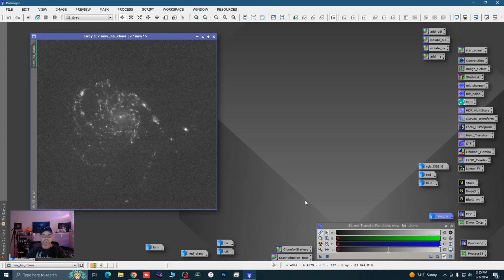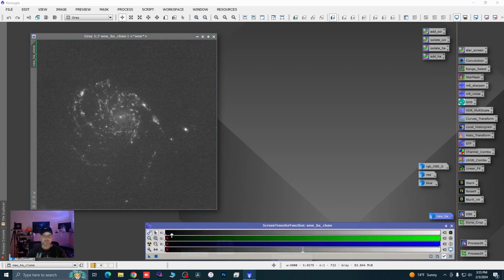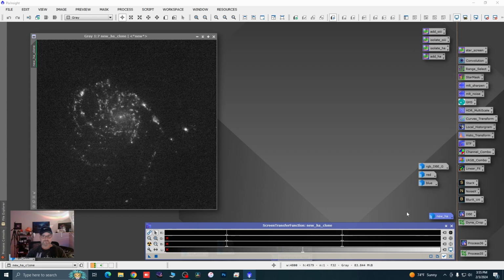Right? And I'm going to apply a stretch. So I'm going to pull out my screen transfer function. I'm going to point at the K value up here and roll my mouse wheel back so I can clip the background. Right about there. Remember, this is just a mask, so we're just going to keep balancing that out like that.